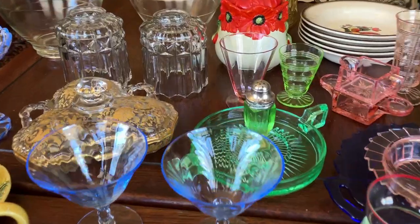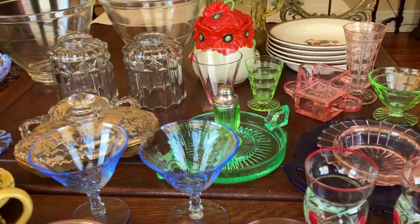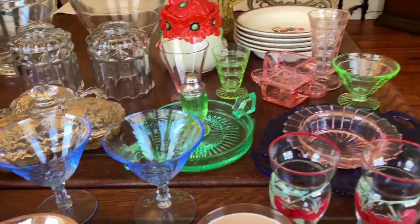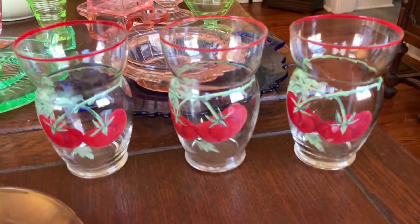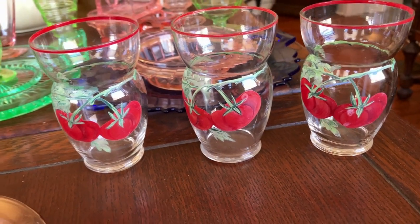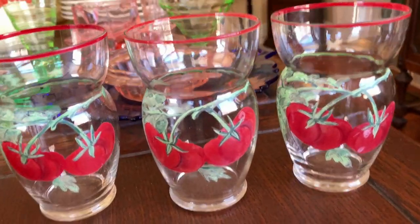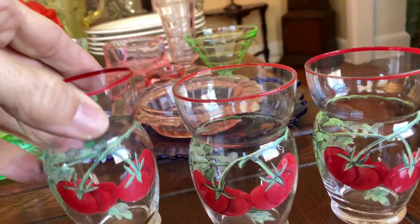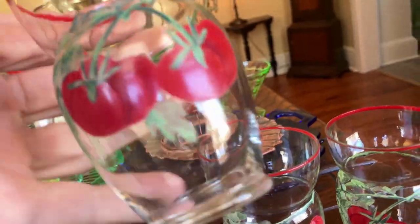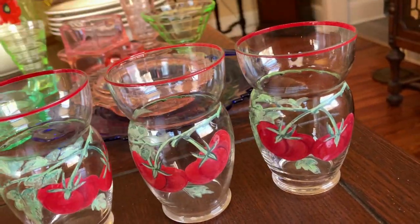Well, at least this time, I did write myself out a little cheat sheet because there's so much swimming around in my brain, I sometimes lose track. Let's begin here with these little tomato glasses. Don't know who made them. I've only got three, and they're all hand-painted. These go back to the 30s and 40s, probably the 1940s. These are in excellent condition without any damage.